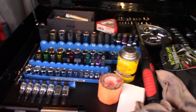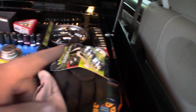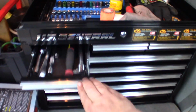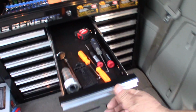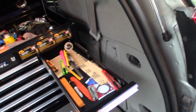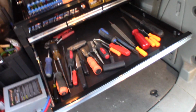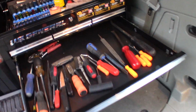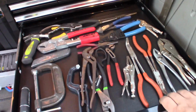So I've just got all my sockets and different things up here. My cheapest scan tool, my E-Torx. And then I got socket wrenches and stuff here. I got some picks and stuff here. I got this miscellaneous stuff over here. I got some screwdrivers and stuff here. Plenty of room for expansion. I got some pliers and different things here.